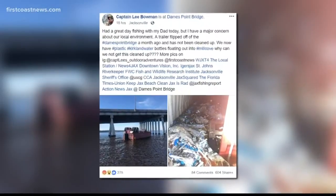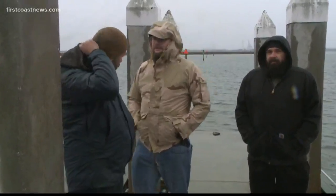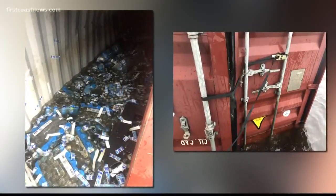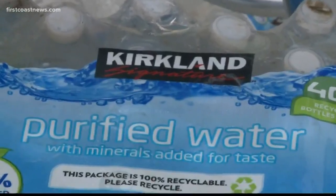His frustration voiced on social media turned into action. Bowman and his friends Matt Carr and Alex Sawyer traveled down Mill Cove to clean up the water bottles and lock the trailer shut. Bowman feels this should have been handled by authorities. Why did it get to the point that I have to drive by and see water bottles floating around to be able to get someone's attention?